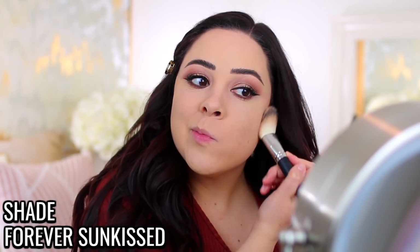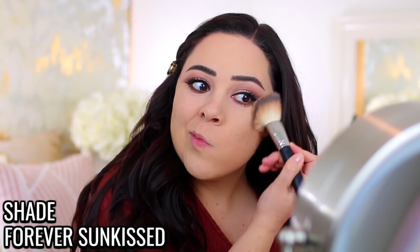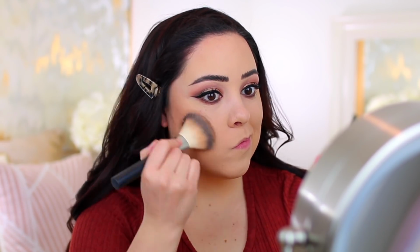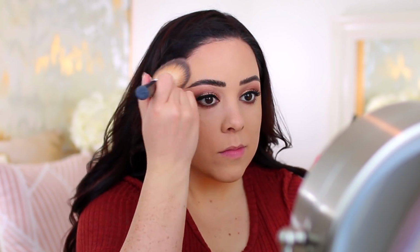It has like this beautiful, smooth factor to it, and they do say that it is primer infused, so I think that's part of the reason why it does blend so well, but it also stays in place really well throughout the day. I wear the shade Forever Sunkissed, and it's the perfect shade because it's not too warm toned, it's not too cool toned, it's just a great everyday bronzer.